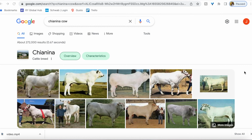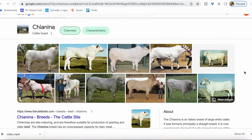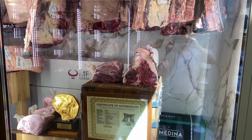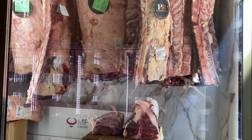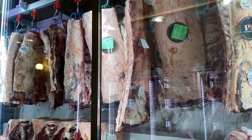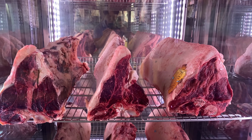One is the type of cow. It's Chianina, and this cow is known for flavorful meat. So if you're going to get a Florentine steak, you want to get the Chianina. You specifically have to order the Chianina breed, because when you go to the steakhouse, there are usually a few breeds that you can choose from. Chianina is usually the most expensive of the breeds, but it's the traditional Florentine steak. It's the best.